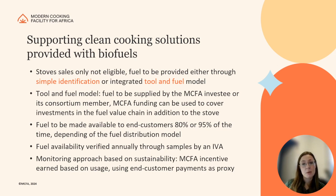The fuel is to be made available to end customers 80 or 95% of the time, depending on the fuel distribution model, and this is verified on a yearly basis by our independent verification agent based on a sample. Our overall monitoring approach is based on long-term sustainability. The incentive is earned based on end customers' usage, and since these rather expensive clean cooking services are often sold in installments or through a fuel subscription model, we use end customers' payments as proxy for usage.